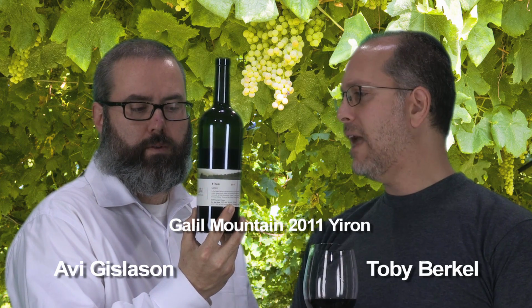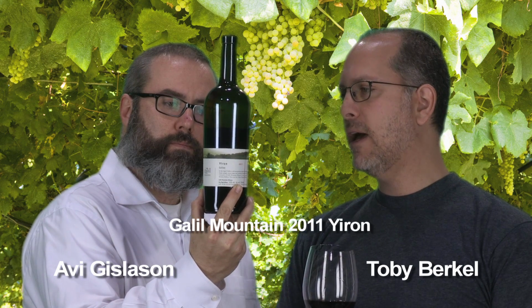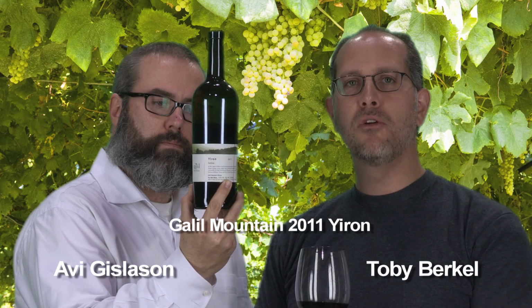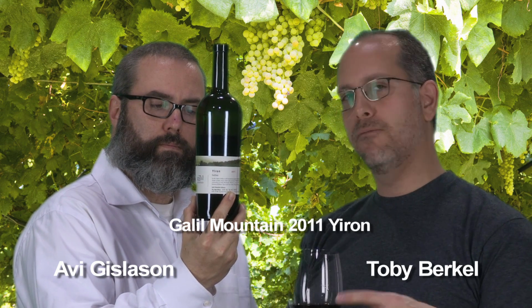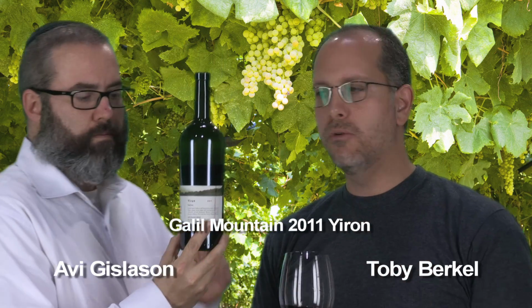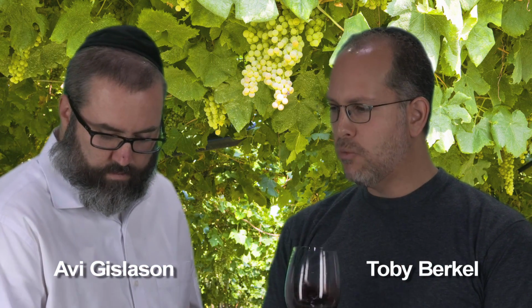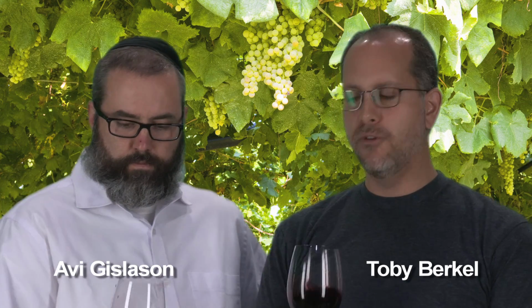It's a mixture of Cabernet, about half Cabernet Sauvignon. The rest is Merlot, Syrah, Cab Franc, and Petit Verdot. What those two smaller varietals will do is we hope it'll add some flavor. We hope it'll add some smell, some nose, and give it a little bit of structure. This wine, like the other ones, has been open for about an hour.